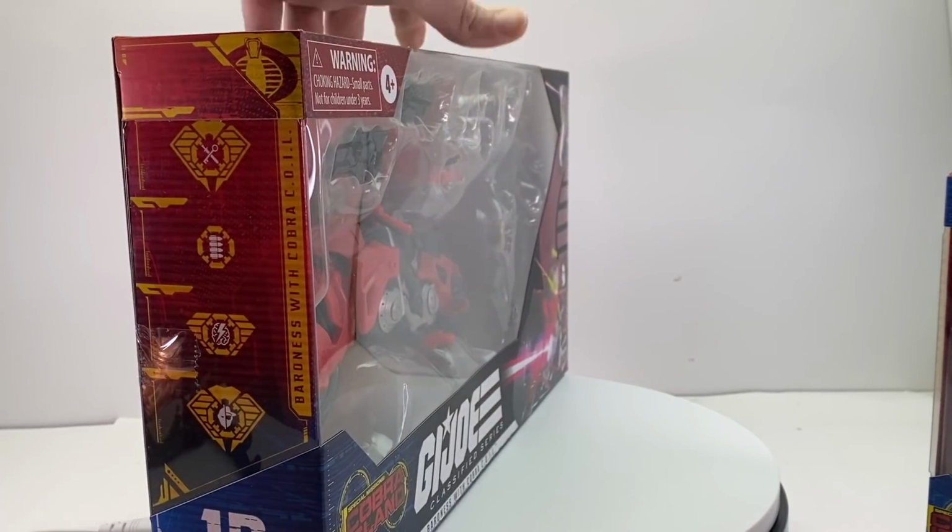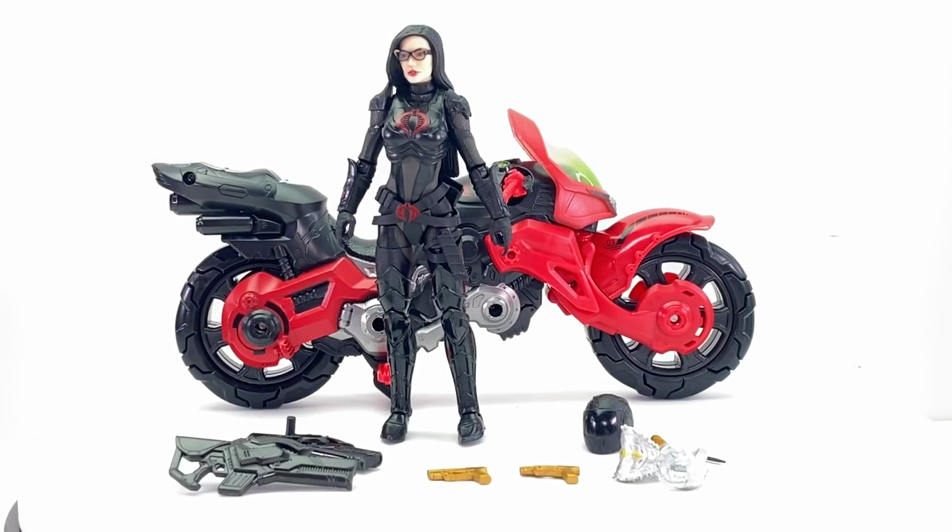All right, so let's get this open and take a look at what's inside. Okay, so here's a look at the figure outside the packaging along with the other contents.